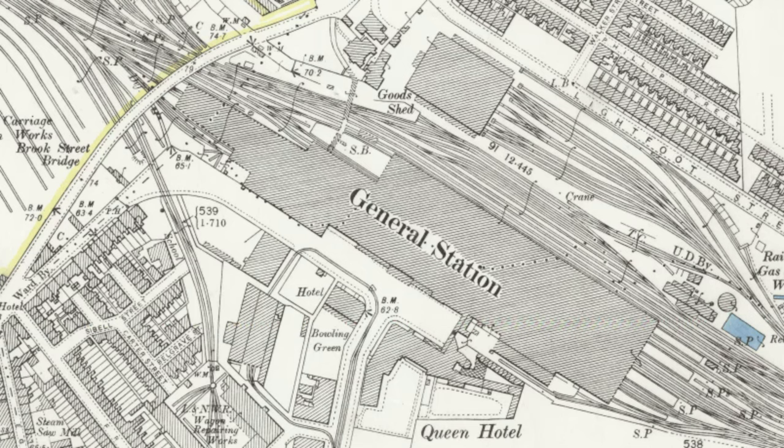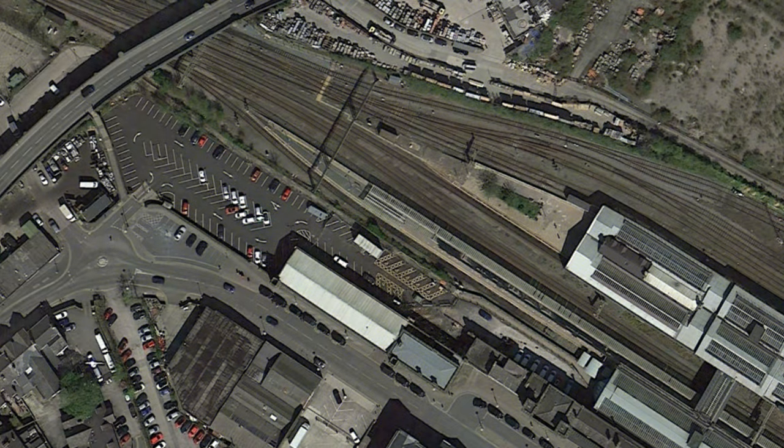The area I'm concentrating on is here, the western end, known as the Western Bays, where the former platforms 1 to 3 would have been found. Unfortunately, the map shows the extent of the train shed roof, so we cannot see the platforms below. So to remedy that, let's zoom in and jump forward to today. So the first thing that's noticeable is that the station car park now occupies the entire area once covered by platforms 1 to 3 and various sidings.